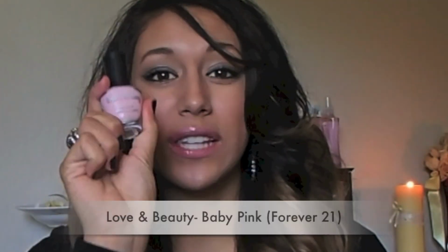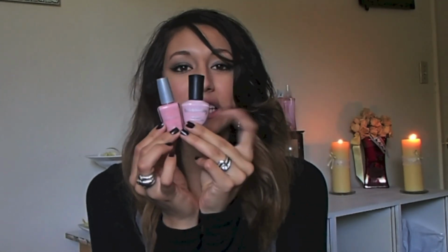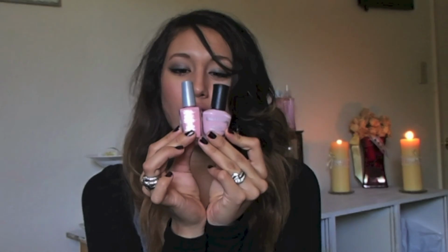The other baby pink that I have is from the Love and Beauty collection, which is actually from Forever 21, and this one's called Baby Pink. So it's a little bit softer than the Wet n Wild one, as you can see. This one's a little lighter, this one's a tiny bit darker, but still, like I said, baby pinks are really cute and look really nice and professional on your hands.